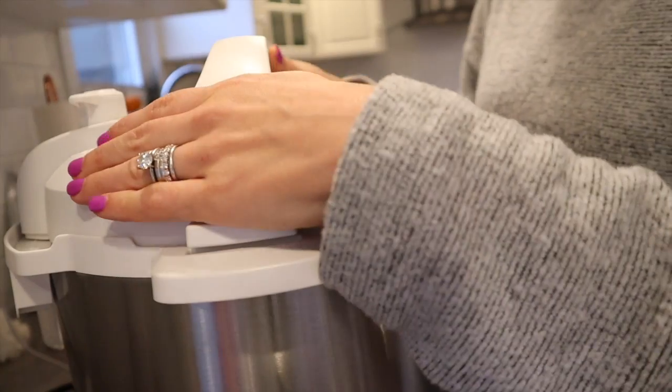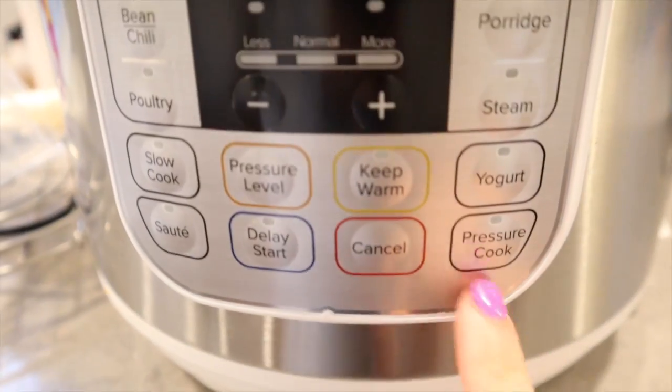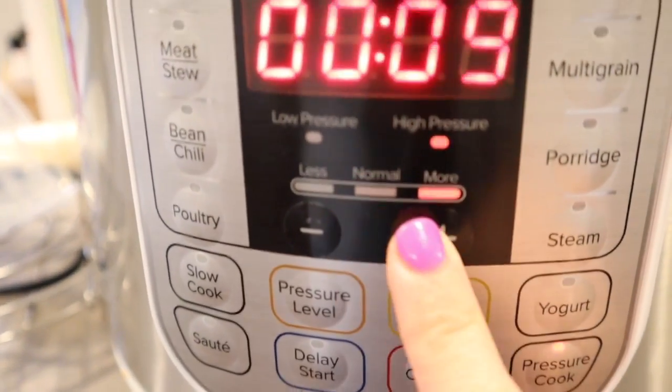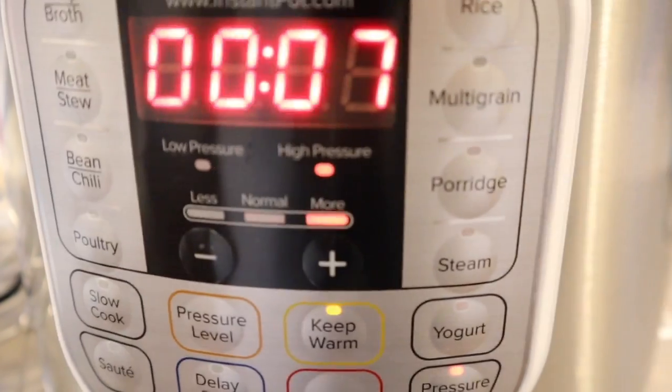So we're just gonna close this, make sure it's on the sealing. And we're going to hit pressure cook for 7 minutes. All right, so while we got all that stuff going on, the pressure cooker and then this cooling off, I'm gonna go ahead and start on the dishes because there are quite a few dishes.